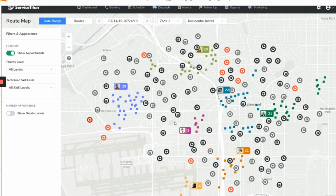Now this is a pretty long one. I am gonna end up condensing a few things. As always, I do recommend checking out the release notes for yourself if you wanna see all the nitty-gritty details. So the first thing we've got here under Dispatch, Maps 2.0 Beta. Maps 2.0 is a live updated filterable map with color-coded jobs by technician. It also shows the order in which work will be performed by the technician.